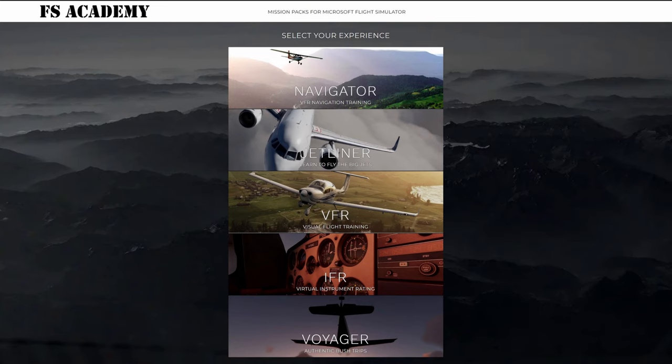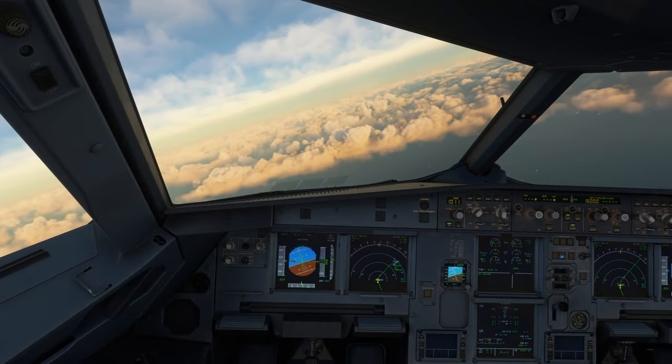Golf Foxtrot Sierra Alpha Charlie, Barton information, good afternoon. No known airfield traffic, Manchester QNH 1007. What level? 330?